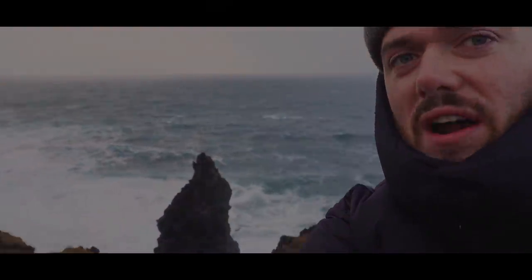Cannot hear me, I'll have to subtitle this. But we have come to this amazing kind of lookout point. Beautiful orange lighthouse behind us. It's time to get back on the road. The ocean is looking very rough today.